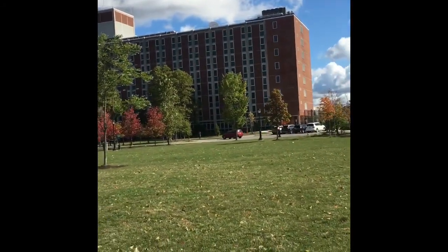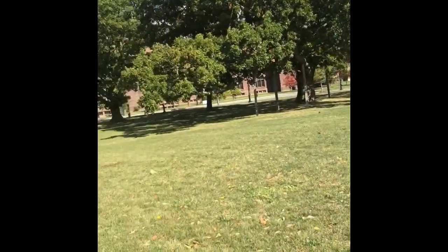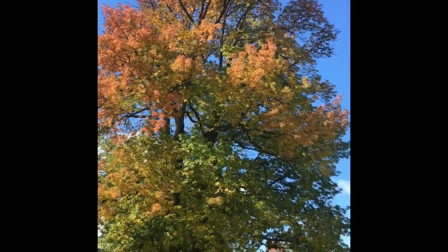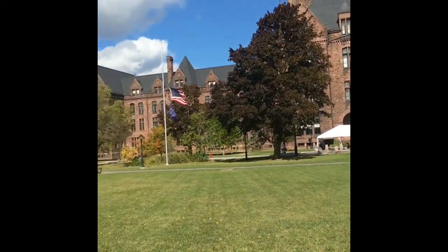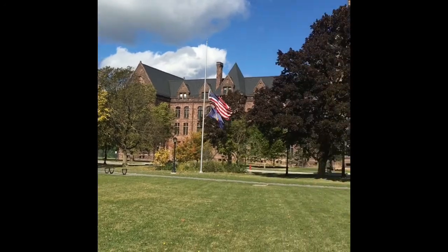Just walking around. Not all the leaves are starting to change right now, but some do. Look. Yeah. That one too. The Hotel Henry, it's really big, guys. There. Over beyond there and here.